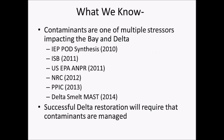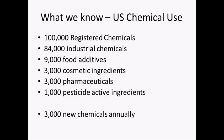So what do we know? I'm talking about contaminants. And one of the things that we do know is that contaminants are one of multiple stressors that are impacting the bay and the delta. There's been a number of syntheses done over the last decade, and all of them have concluded that. And most of them have also concluded that if we really want to restore the delta, it's going to require that contaminants are managed.